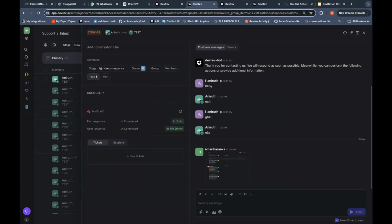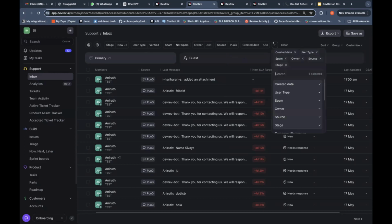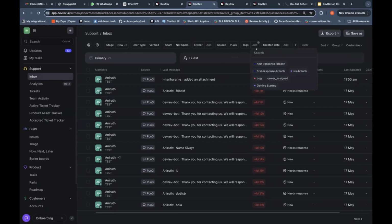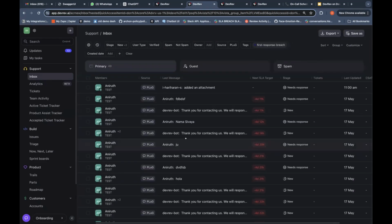Like we can use these tags to build vistas. There might be someone wondering what a vista is. A vista is nothing but a custom view of your objects. You can add some filters here, like what are all the conversations that came from a blog. Once you add those filters, you can create your title, and that will be your vista. It is your custom view of objects. So in my case, I can add the filter as tags, and in the tags I can add first response breach, and this will be my vista. So this can also be used as an escalation procedure.